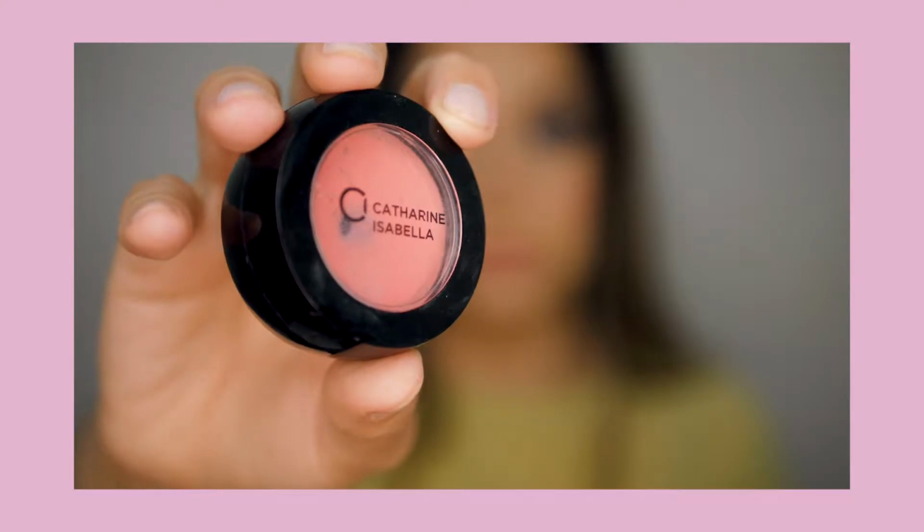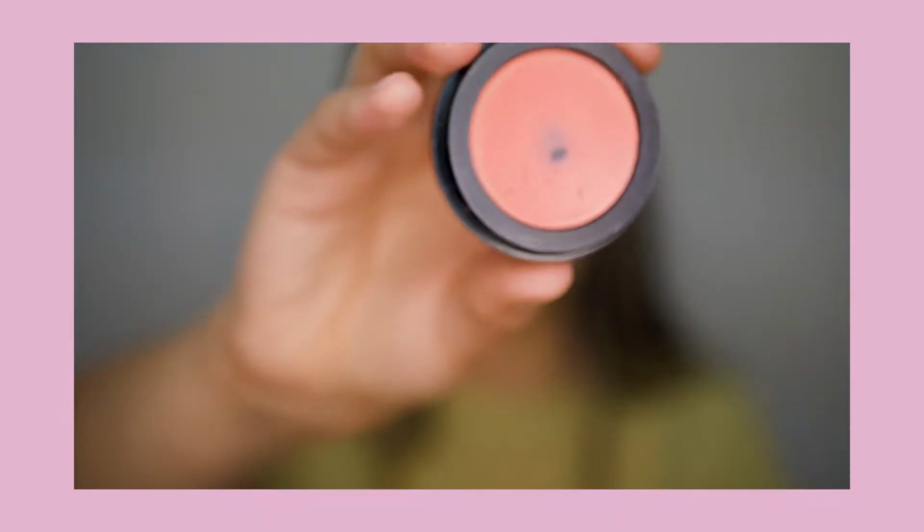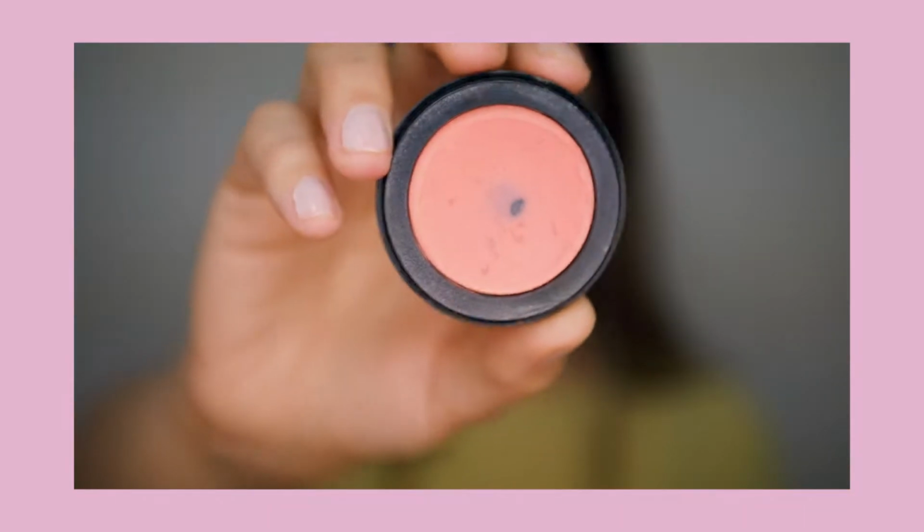This one is from a brand called Catherine Isabella. This is in the color Lovey Dovey. So this is a brand that my friend started. Through the pandemic, I noticed when I went to link this recently that her website isn't up anymore. So I don't know if she'll be coming back out with them. I hope she does because I hit pan on this and I just love it.